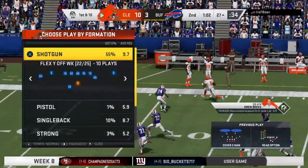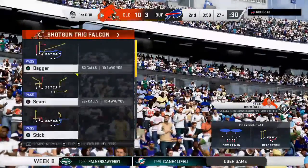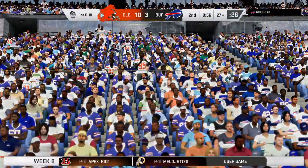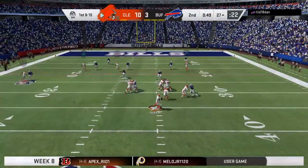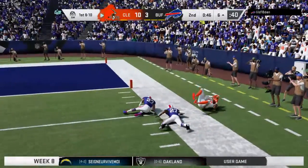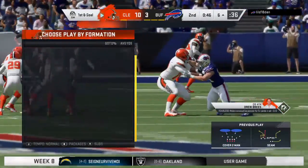A big-time gain there on the keeper, using his legs to hurt him. First down. So that changes things in a big way. Now from all the way down inside the 30, here's first and 10. He's got Njoku, his big tight end. The end result, 21 yards.